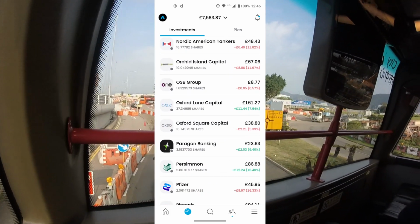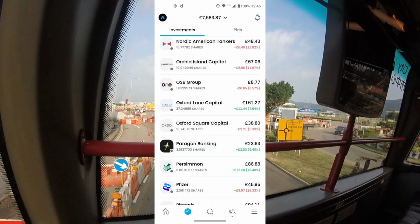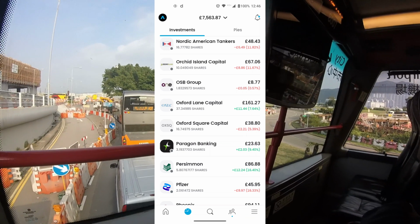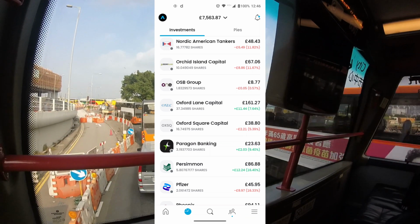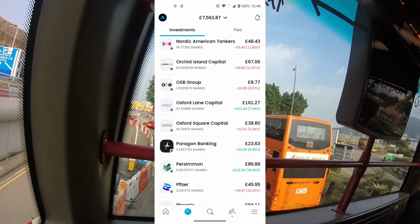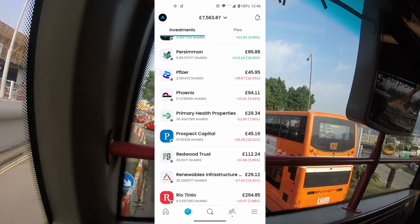A recent acquisition of mine is OSB Group, a savings bank. Only a few pounds in at the moment. I intend to build that up, as I say, because I have confidence in the company. But again, I'm looking at that more as a growth stock, which is rare for me. I'll just see how it does. They do pay a dividend.